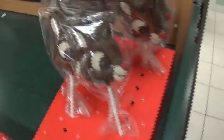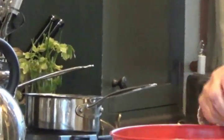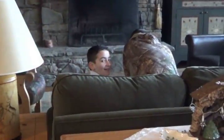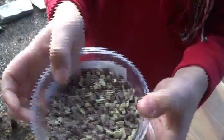Holy cow, there's chocolate. Doing a crossword puzzle. Nice. We had a little snow, but it warmed up. So I'm just gonna hang out here and eat my candy.